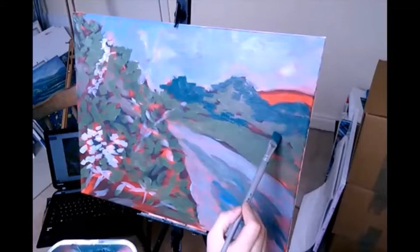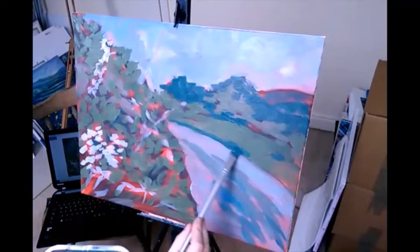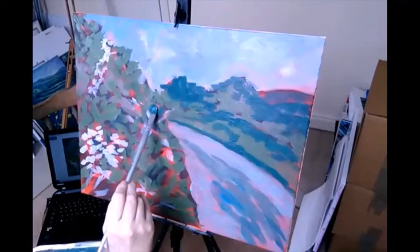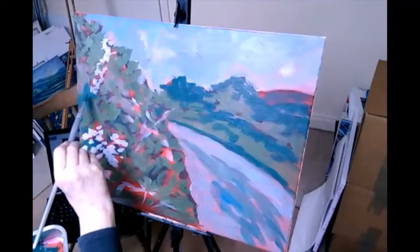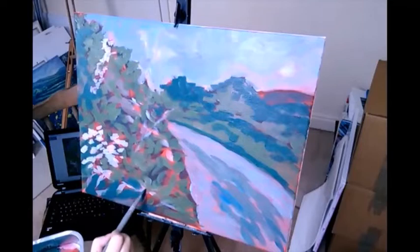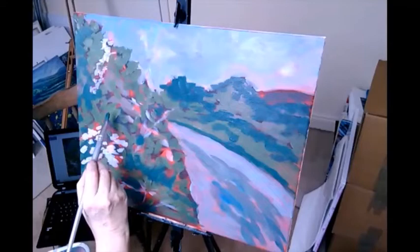Here by the road, it should be a darker green. And giving the idea of that bank there. And our darks should be in here as well. Some more dark up here.